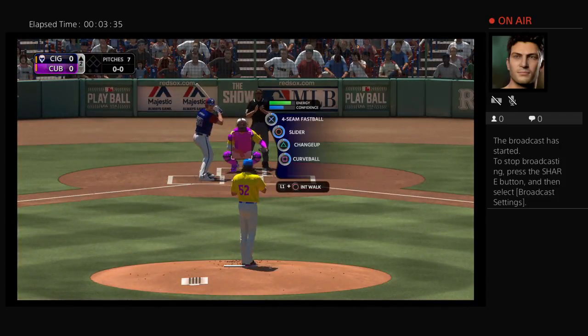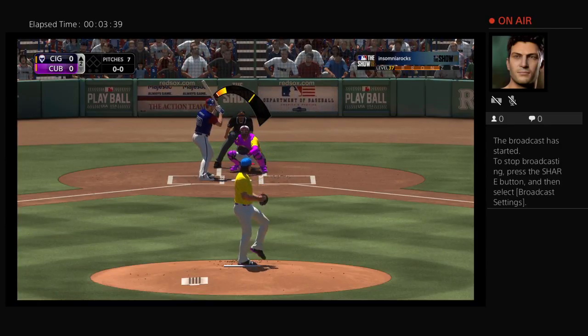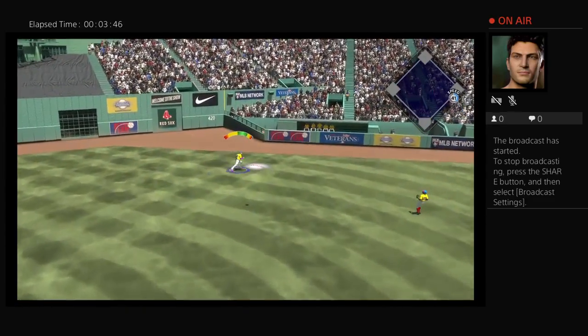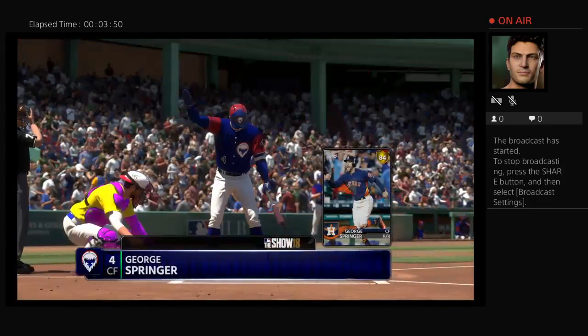Now, leading off for the Gorillas, third baseman. First pitch of the at-bat. Pulled toward right center field. Chasing after it is Hoskins. He gets to it and makes the catch for the first out.